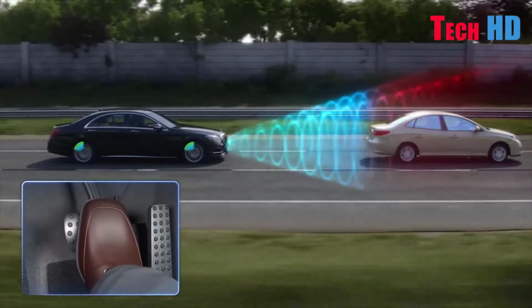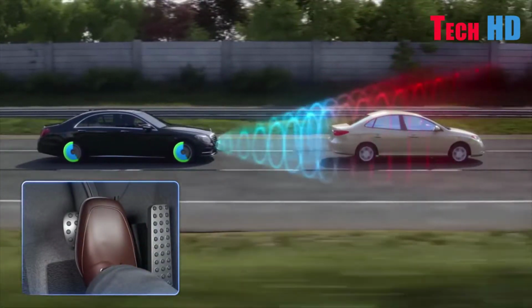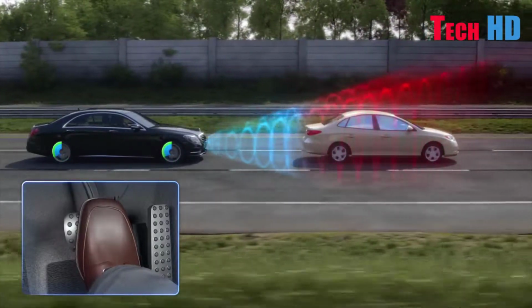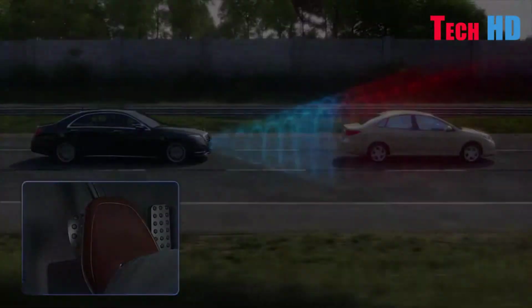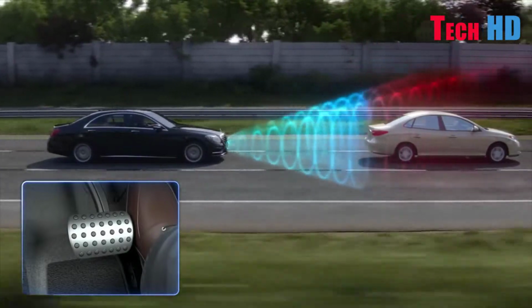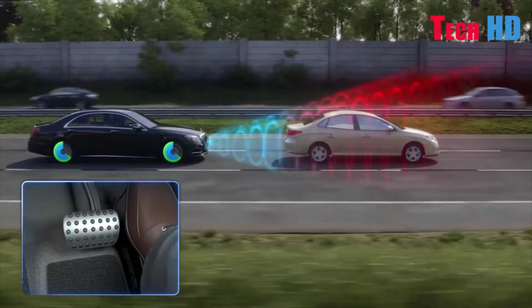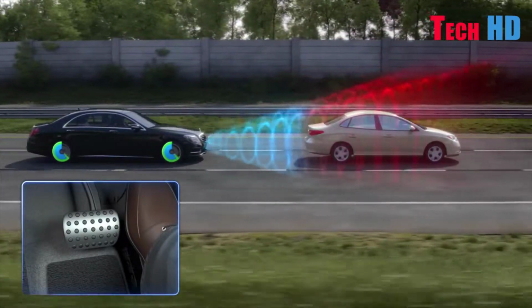As soon as you step on the brake pedal, the Adaptive Brake Assist feature precisely applies the optimum braking force automatically, even if you brake too lightly. Should the system detect that you have not reacted to the warnings, it can apply the brakes automatically from speeds of up to 65 miles per hour.